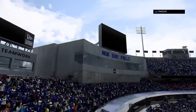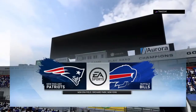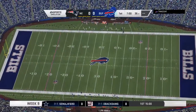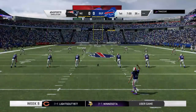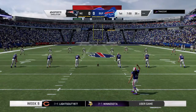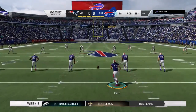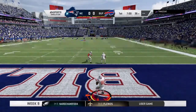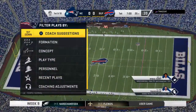From the home of the Bills since 1973, there's a look at the newly named New Era Field just outside of Buffalo, New York. Nothing like the fanfare of introductions to an NFL game, and that was in evidence a moment ago. Fireworks, pyrotechnics, you name it, this crowd is ready as their guys get set to match up between the New England Patriots and the Buffalo Bills. Let's go. Let's do this.